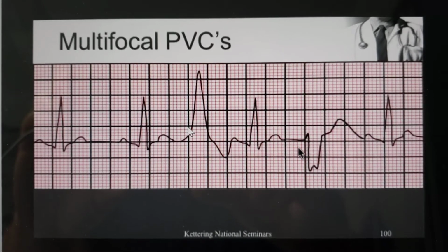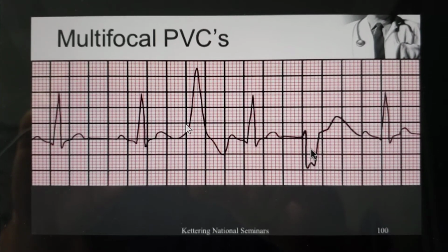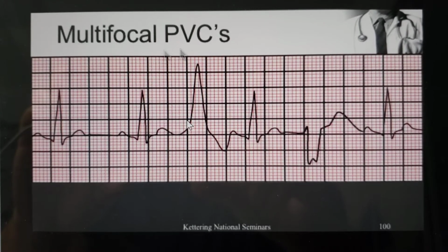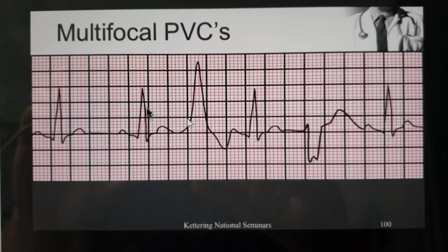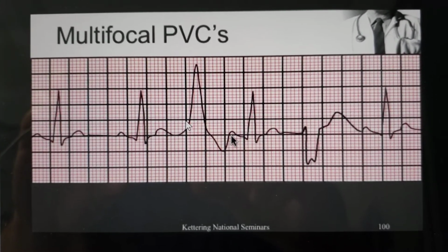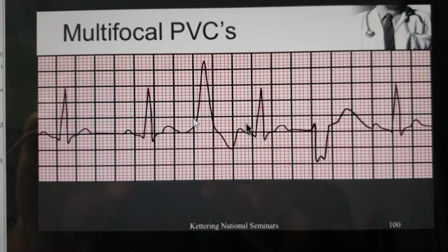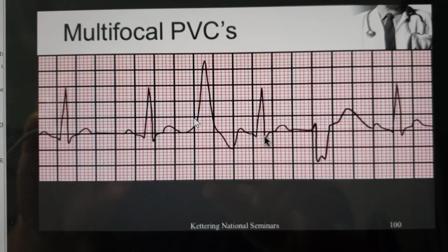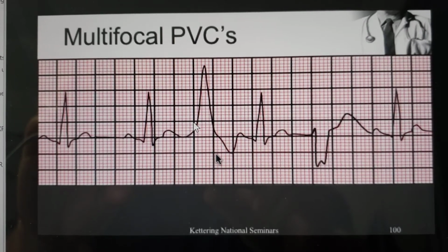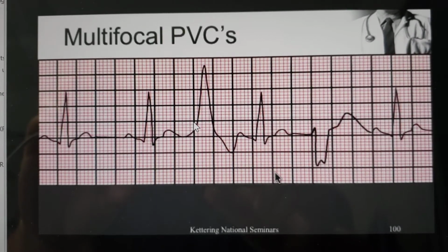The reason they look different is because this one was initiated by a different focus. More than one. Because I know you've heard the phrase multi. More than one focus is sending you information. More than one focus sending PVCs. So more than one. That's why it looks different, because it's being initiated by a focus that's located somewhere else. And so the waveform is going to look a little different. PVCs don't need to look a certain way. They need to fit certain criteria. Wide complex QRS, without a P wave. Generally happens early in the cycle, because if it happens late, remember, it's a ventricular escape beat under those conditions.